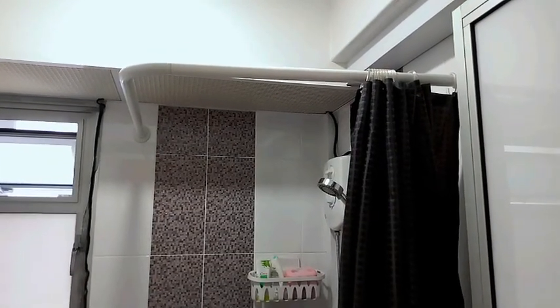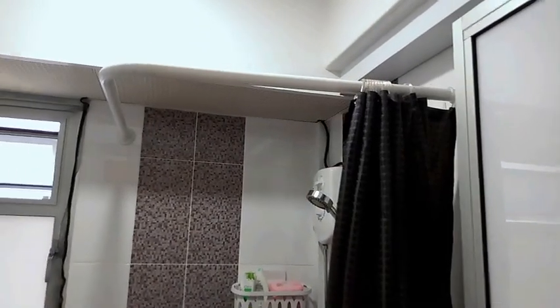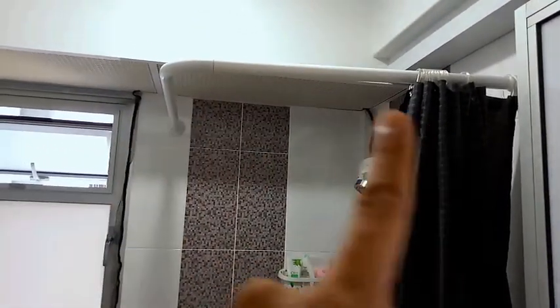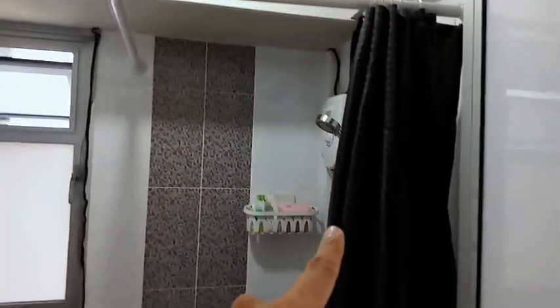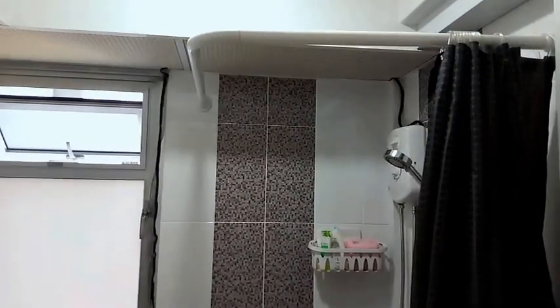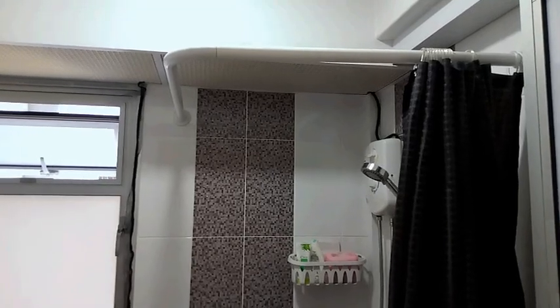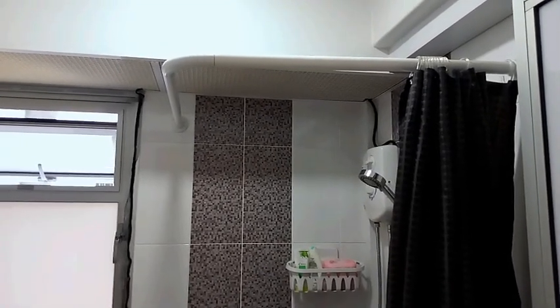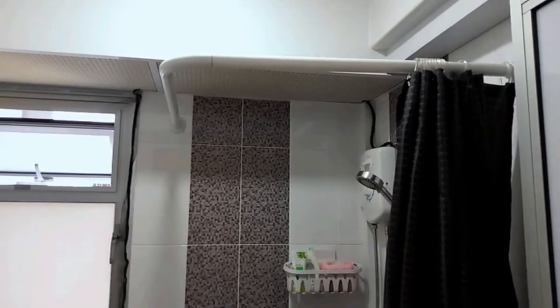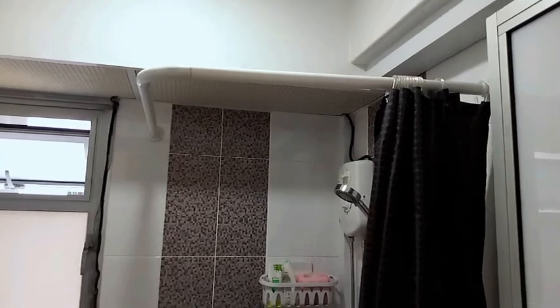The last thing I want to talk about is the installation of the shower curtain. This is an L-shaped shower curtain, and the curtain rod is from IKEA. The shower curtain is also from IKEA. For this, I actually installed it myself. I asked my father to teach me how to use the electrical power drill to drill the hole, and so I did it. I installed the shower curtains myself.